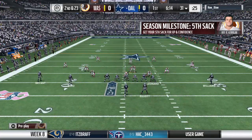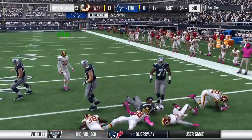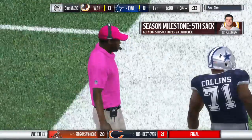And some changes here as the D-line separates some. Now Prescott. They'll set up the screen to Elliott. And he'll get it up near the 35, right at the 34 here. Call it a 3-yard gain. And they're going to be staring at a 3rd and long here.